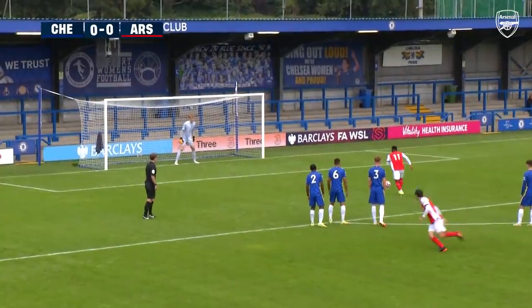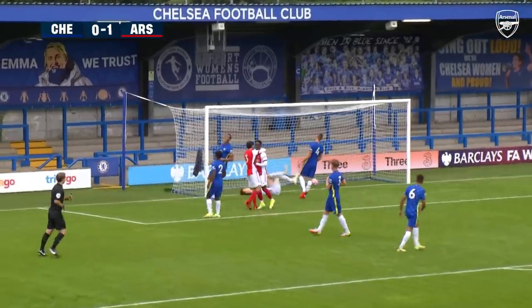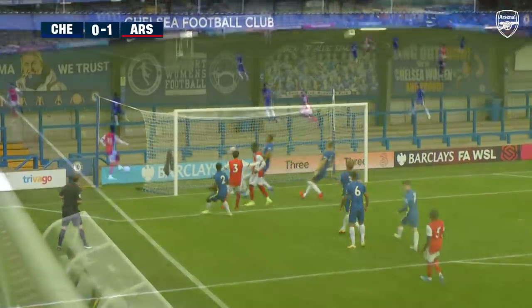So Balogun to give Arsenal the lead. Oh, it's saved by Bergstrom, but on the rebound Balogun makes no mistake. And inside 6 minutes, Arsenal are in front.